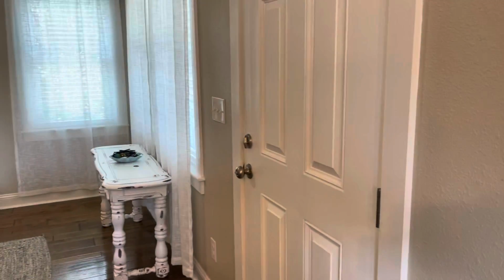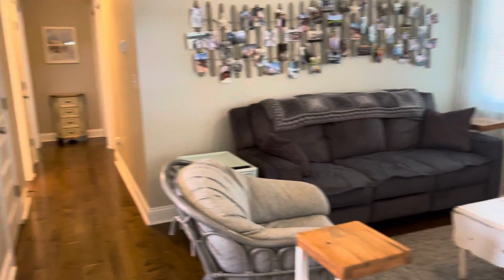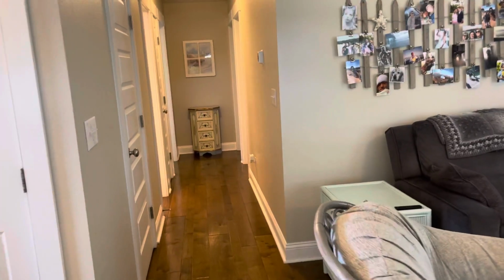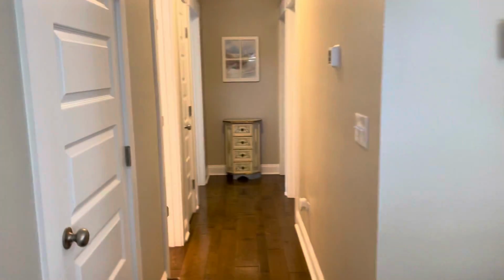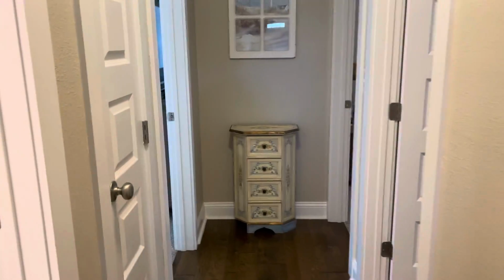There's the front door again. So we're back where we started. And then going down the hallway, it is a central hall. This first door will take you downstairs to the laundry area. So I'll do that in a second video. Going down the hallway, the first room that we come into is a full bath.